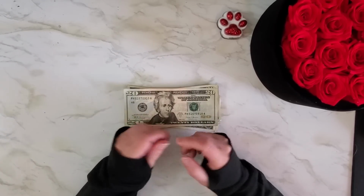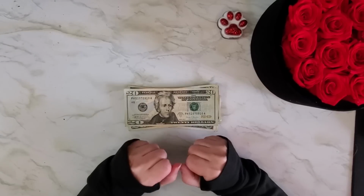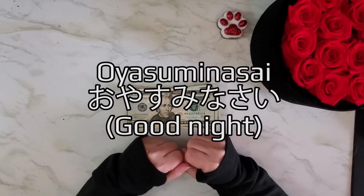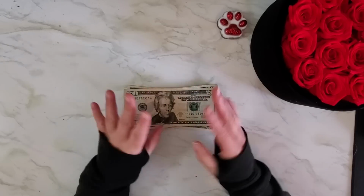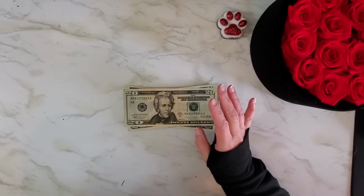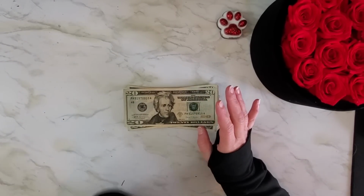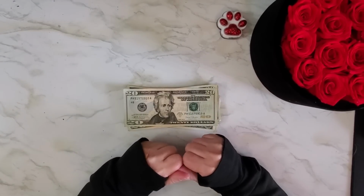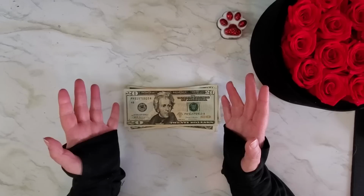All right, so as I said, it's for the phrase good night, and that is oyasuminasai. Or you can just say oyasumi. That's if you say it for someone very close to you and casual. But usually you say the whole thing. Oyasuminasai. There you go. Good night.